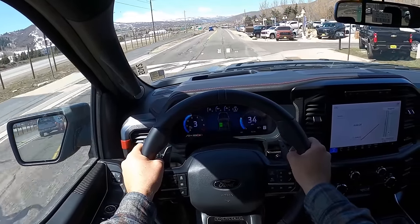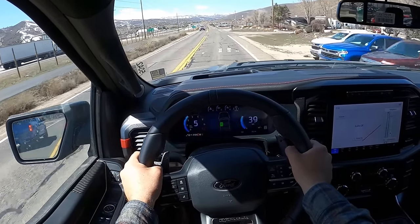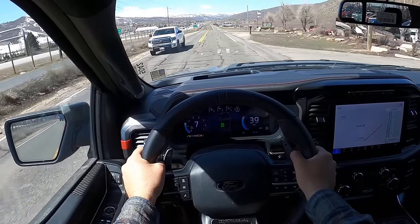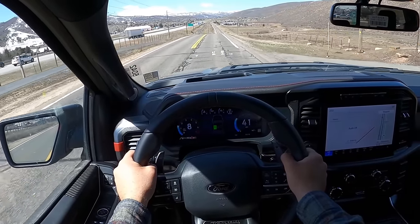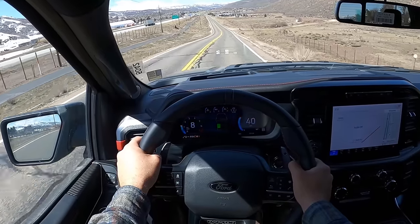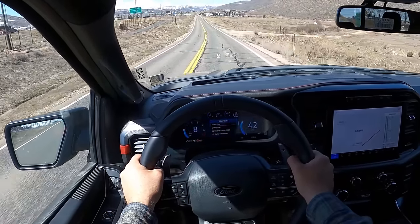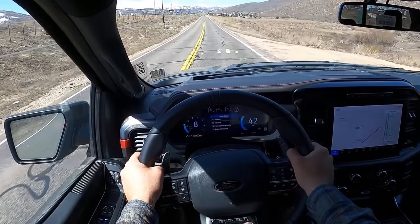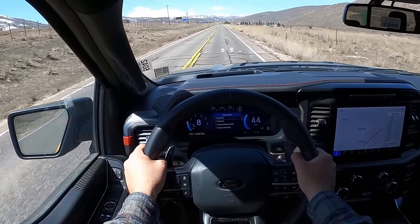So first off, the Raptor, incredibly smooth. It's got that cloud-like driving experience. Part of it's the wheelbase. The new F-150 in general has just got comfortable suspension, but also those huge 37-inch tall tires help out quite a bit. And then the Fox shocks adjusting for the road constantly also help out quite a bit as well.